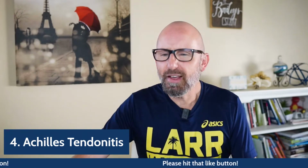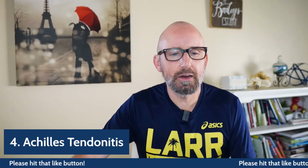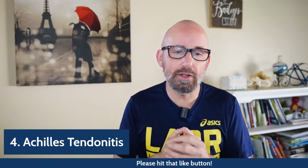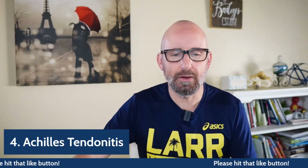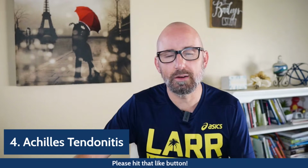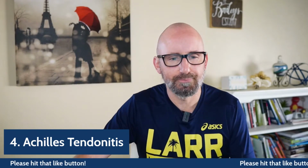Achilles tendonitis. I don't think I've had this. I'm not even quite sure what that is. So let's see what it is together, folks. Achilles tendonitis is the inflammation of the Achilles tendon, which connects the calf muscle to the heel. Oh, okay. I've heard about this. Many people have complained about that. Very painful from what I understand, and it takes a long time to heal, if I'm correct.